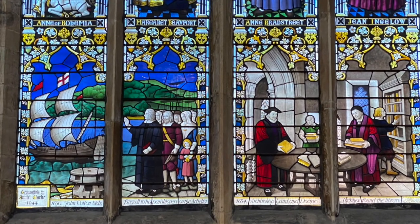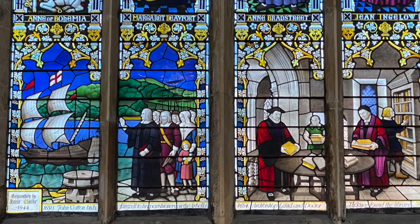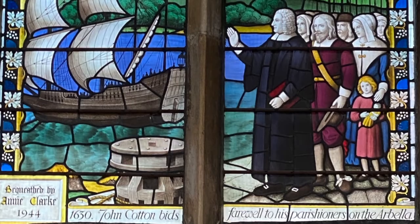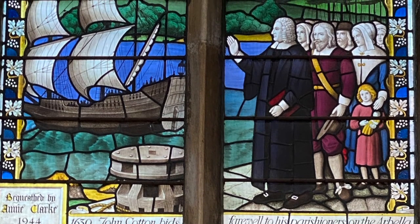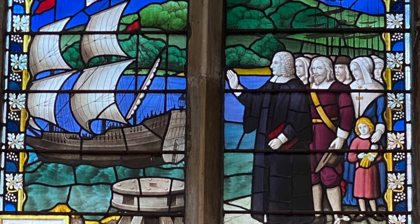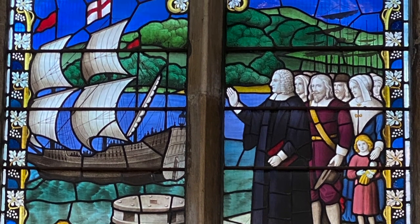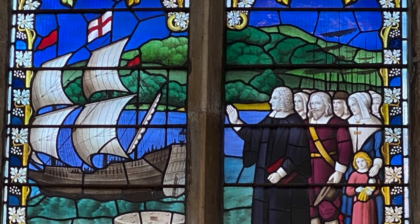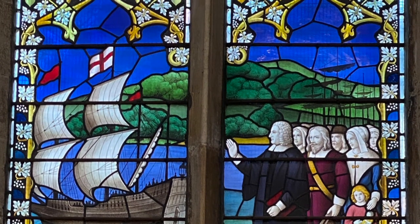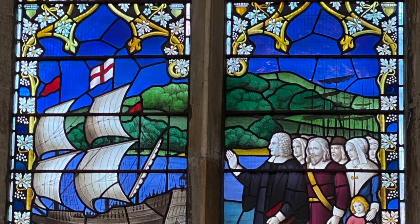The history section in this window looks at the 1600s. The first two sections on the left are perhaps the most important pieces of stained glass in the church. They link the history of the church with the history of the town and the history of America. They make up a scene of a hatless Puritan priest and followers waving to a departing ship, the coastal background that is not on the Lincolnshire coast. There is a hill behind. The priest is John Cotton, whom I mentioned when talking about Anne Bradstreet.